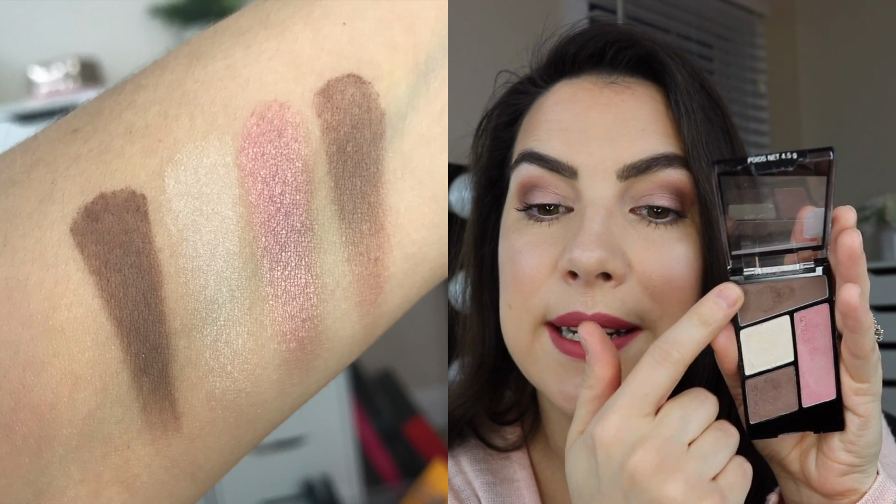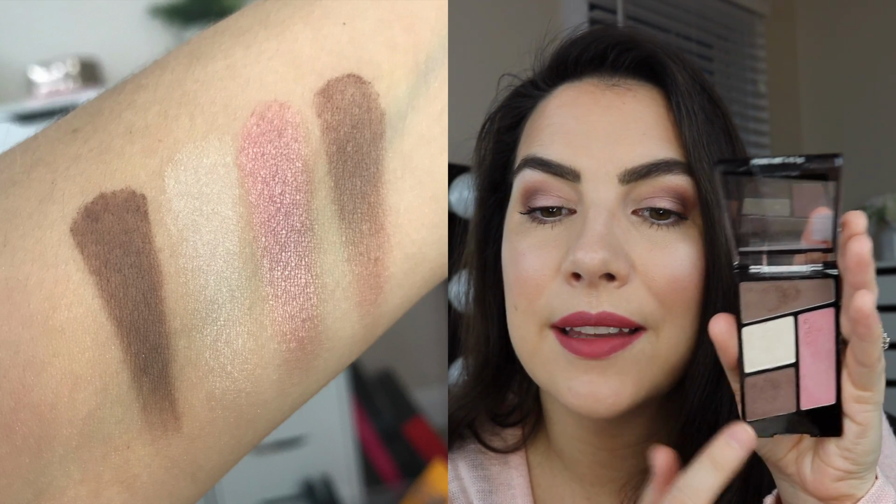I'm wearing Sweet as Candy right now. Could it be any more simple and classic and easy? Sweet as Candy goes a little deeper than Walking on Eggshells and a little bit cooler also. I've got this in my crease, these two on my lid, this kind of in the outer corner, but an overall subtle look, but nicely pigmented shades here.